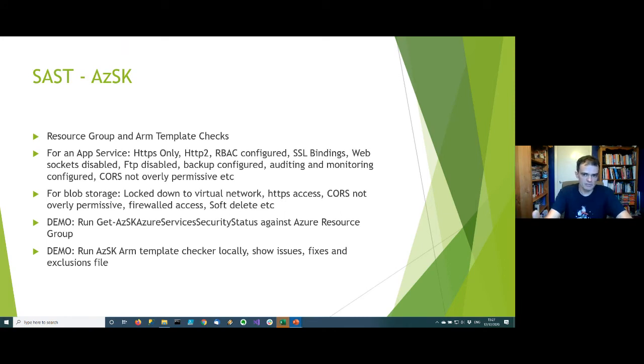And it could also give you a PowerShell script that will then make the changes for you. So you just need to run that PowerShell script against the resource group, and it will turn all the security on. So for an app service, it will enforce HTTPS only, HTTP2, access controls configured, the SSL binding set correctly, WebSockets disabled, FTP disabled, all those kind of secure defaults that you'd expect to see but aren't actually on by default. For blob storage, that it's locked down to a virtual network with HTTPS access, CORS not overly permissive, that kind of thing.